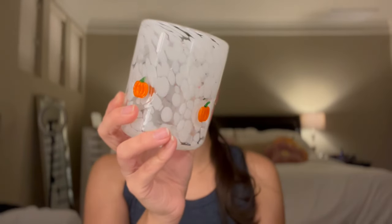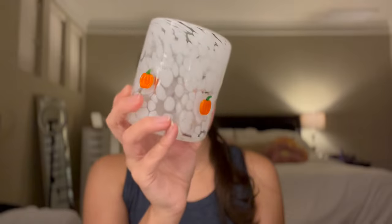That was actually the first store that I went to. So the whole reason why I wanted to go to At Home was to find these glasses, and you guys saw I found them in a lot of different colorways. So I picked up two in just the white speckled with these beautiful little pumpkins on them, because I want to display these and also, of course, use them.